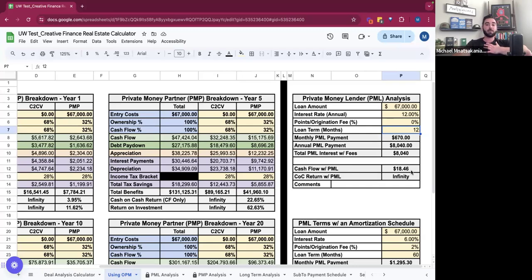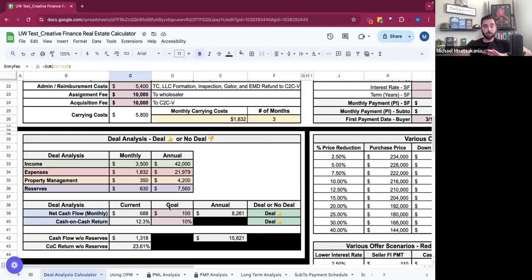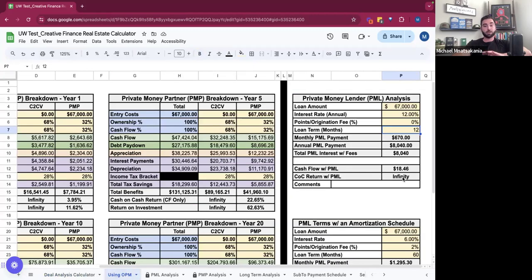If I can generate any positive cash flow after paying a lender, that is phenomenal for me, because my returns go from 12.3%, as long as I have the $67,000, 12.3% cash on cash, to infinite returns. So now I own this asset and I'm getting the returns. The returns are infinite because I put none of my own money in there.